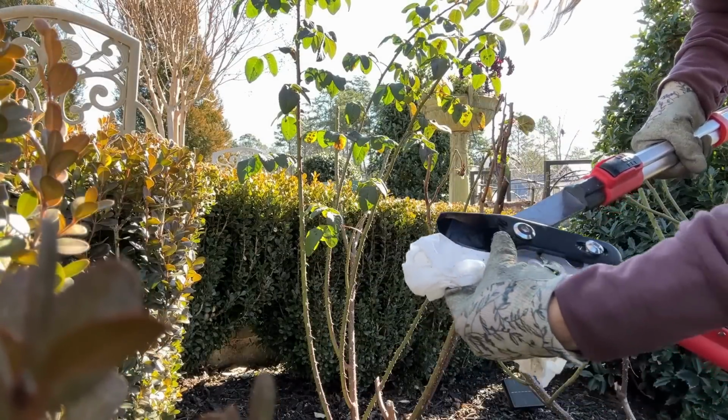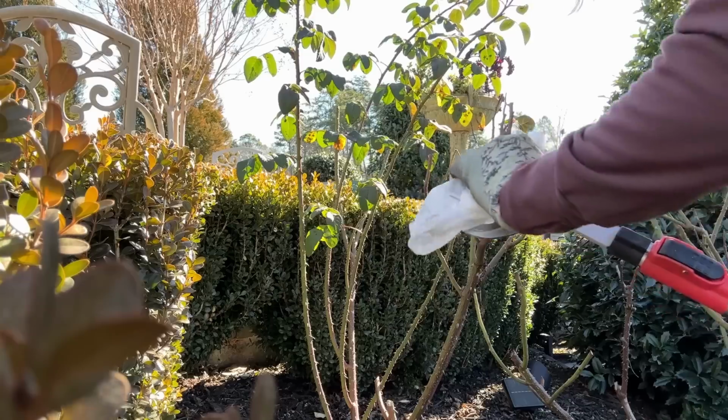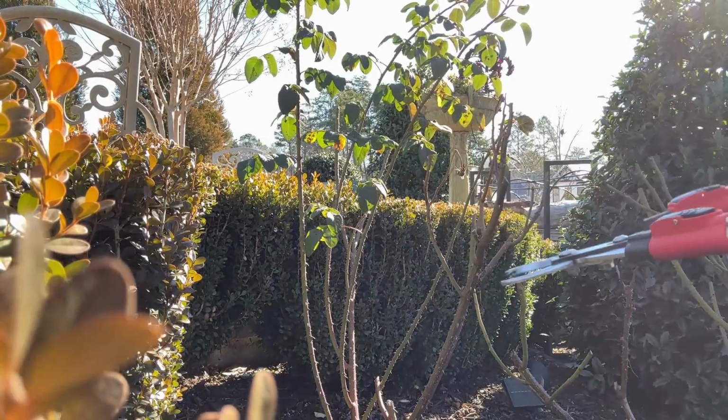So we're going to a new rose, so I'm just going to give it a wipe so we don't spread any disease.